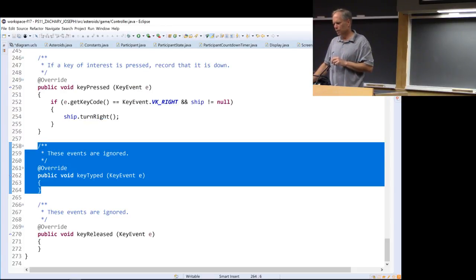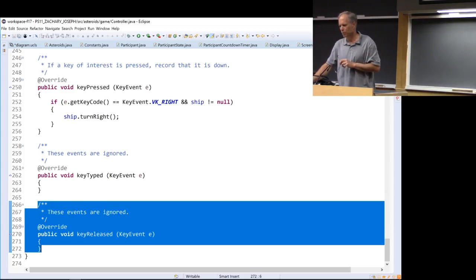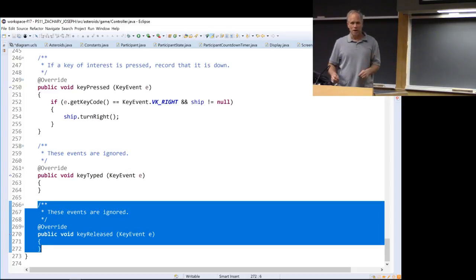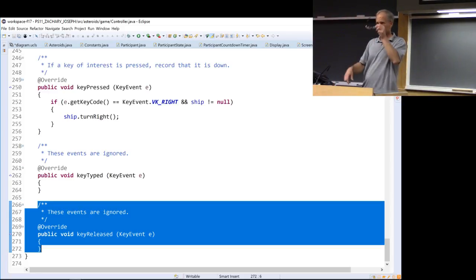Now, I've had students in the past read that comment right there. These events are ignored. These events are ignored. And they conclude that they're not allowed to modify those methods. No, this is just documentation saying that the point of this method is to ignore when the key is released. You're going to have to notice when the key is released. Why is it important to know that the key has been released? Yeah, for turning. If you're supposed to turn while the key is pressed, you've got to stop turning when the key is released. So you've got to notice both when the key goes down and when the key comes up.